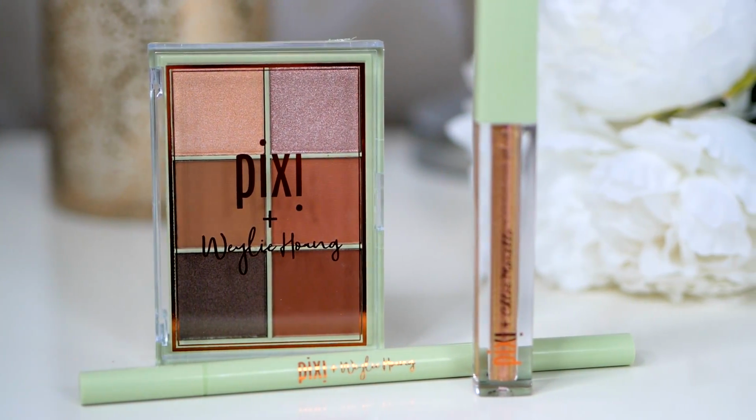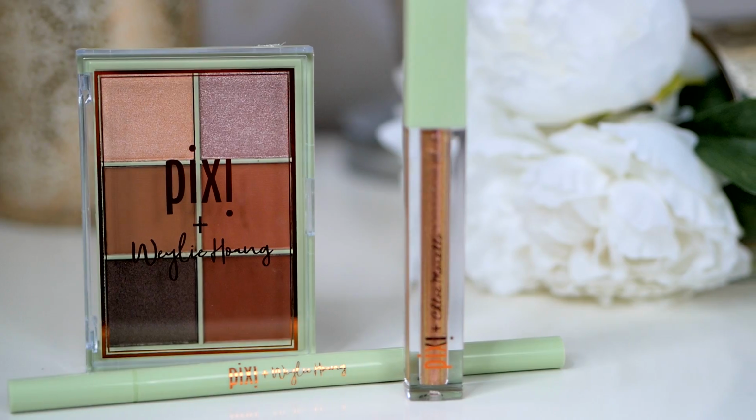I never knew about Pixi. It was a new brand to me a couple of months ago. I'd never ever heard about it, but I started seeing the products everywhere and I started to try them and I really fell in love with the brand. This one really caught my eye. You have all the colours that I would use. You could probably even use that as a highlighter. It's such a nice little thing.